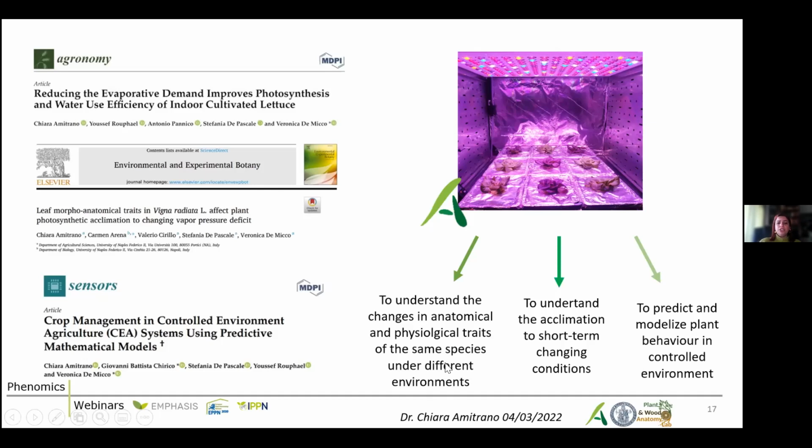So how changes in anatomical and physiological traits were led by the VPD. We worked a lot on the short-term acclimation to changing climate. And we also try to predict and model the behavior of these plants in controlled environments. So I put it over here some of the papers which we published during the PhD time.